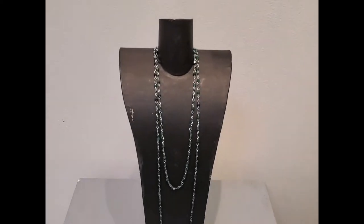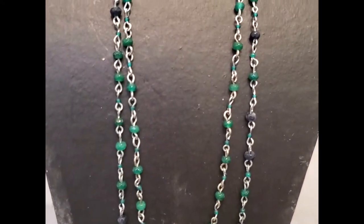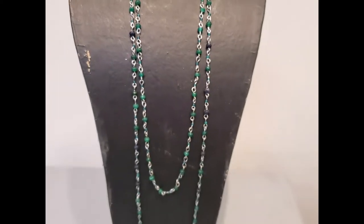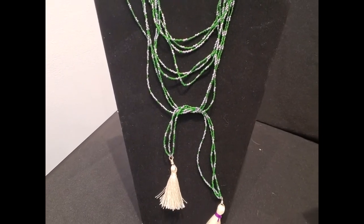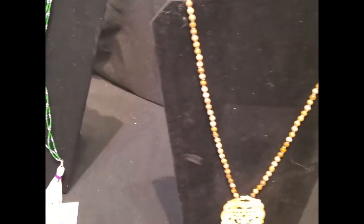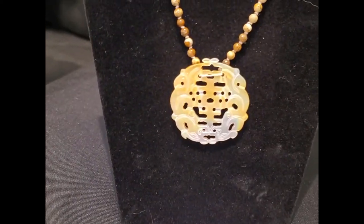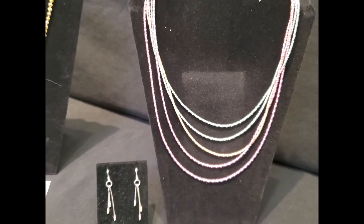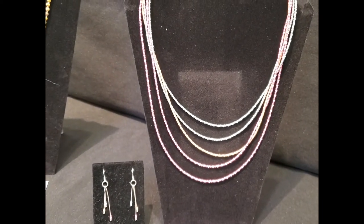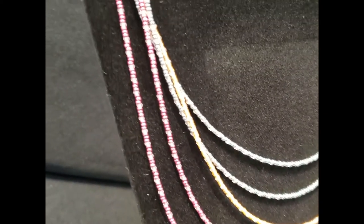Continuing down to the lower level, we'll start over here with Still Water by Emily Allen. You can't quite see the color of the seed beads. I really like that green. We have Emerald Meadow by Ellis Crutchko. Golden by Sarah Bullington. There we go. The First Five, this is a necklace and earring set by Caleb Zelch. Let's see if we can, these colors blow out really bad.